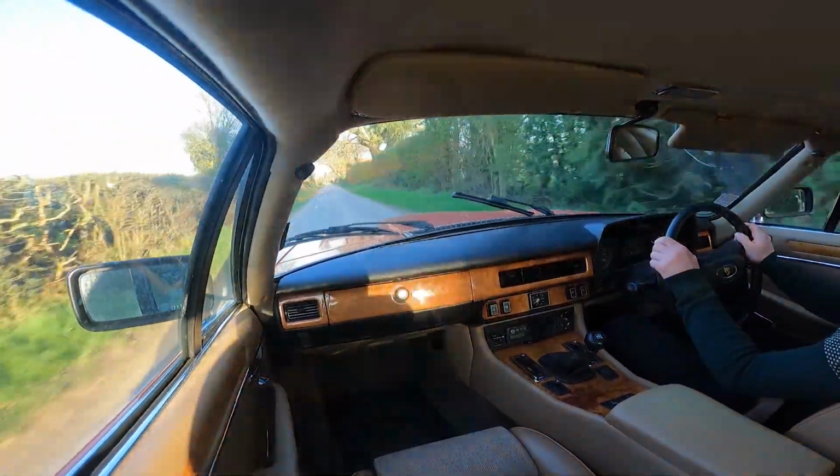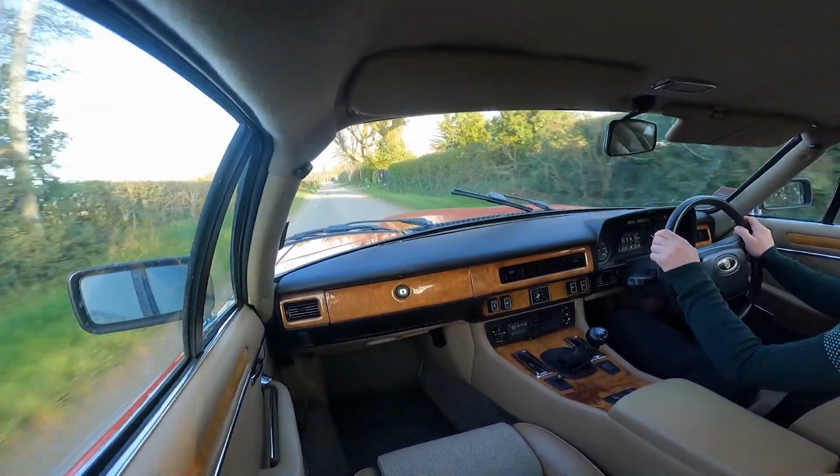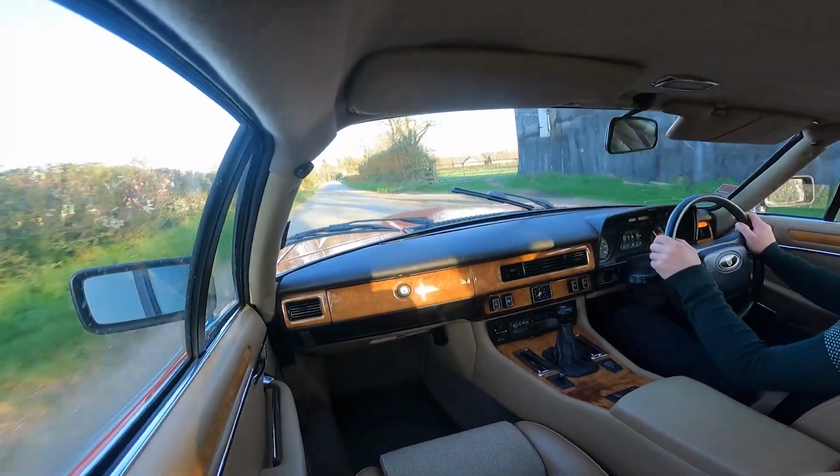We're fortunate enough today to be driving one of these cars. It's a 1990 and it's got a manual gearbox. Let's have a look at it, what it's like to live with and what it's like to drive.